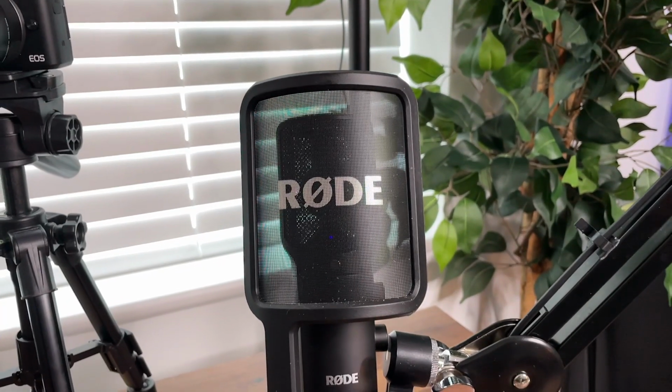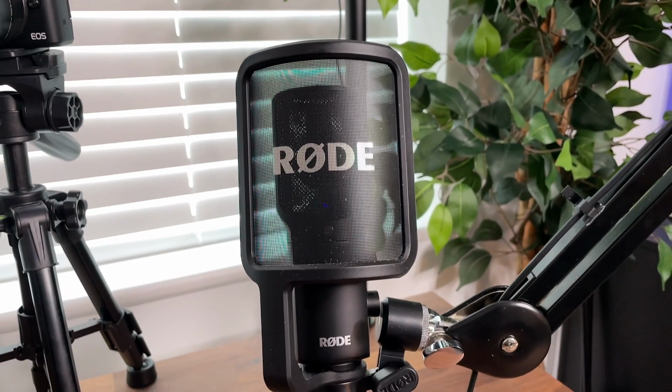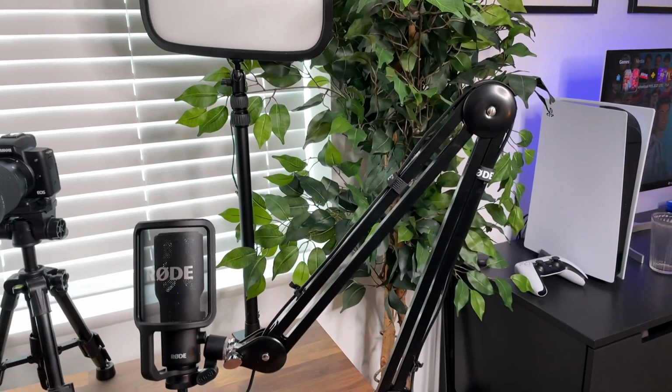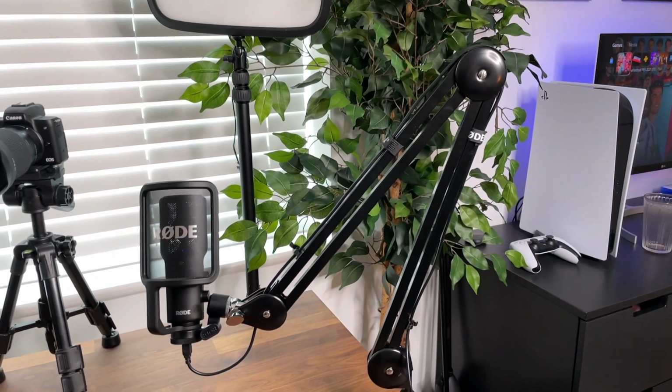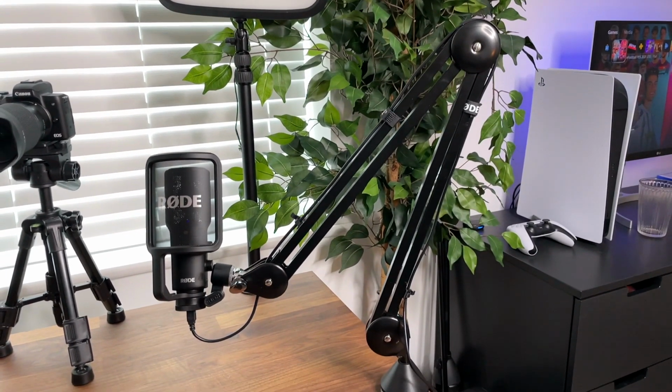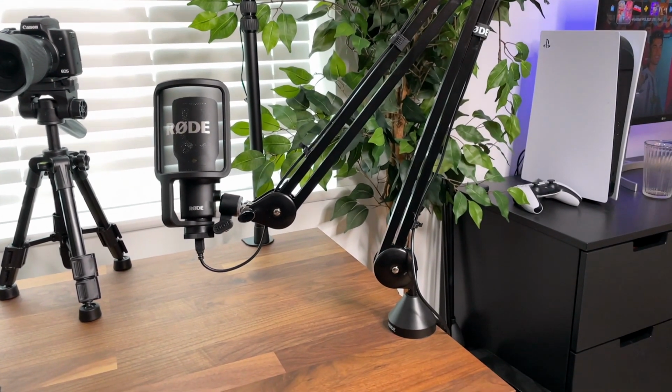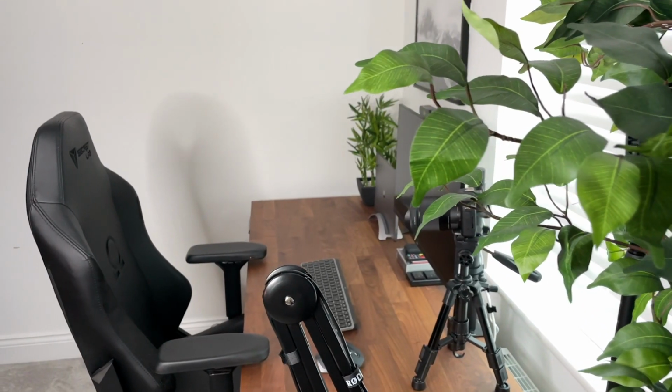Also in this area you will find my microphone that I use to film videos, and the one that I'm currently using is the Rode NT-USB attached to the Rode boom arm. Once again, ease of use and productivity was in mind when choosing this, and all I need to do is drag it over, click record, and away we go. Now that is everything that is on my desk.